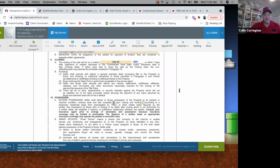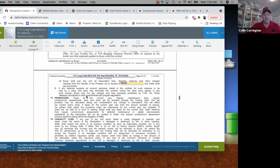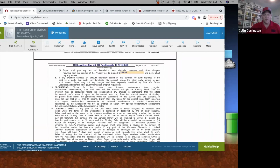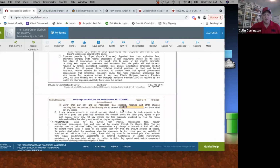The closing of the sale, closing date, possession, closing and funding, all of that should be pretty easy. Settlement and other expenses, watch the 1 to 4 on that. I'm going to go pretty quick because there's more forms. This is talking about the HOA, because there's going to be an HOA in here. It's $350 that we will pay up to $350. Anything over that, the seller shall pay for.